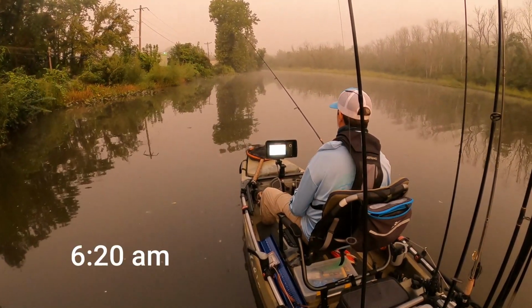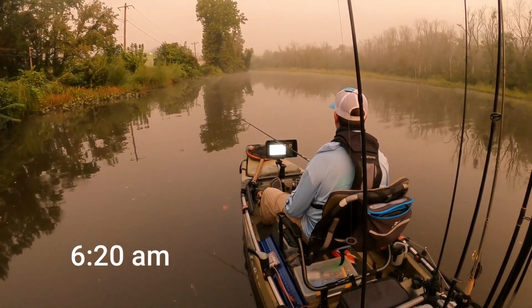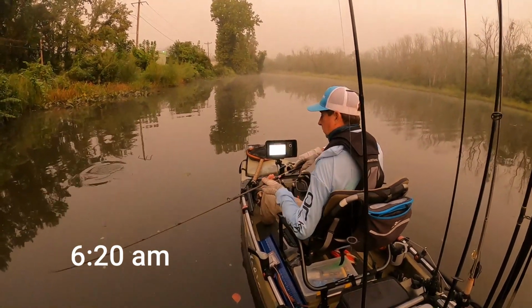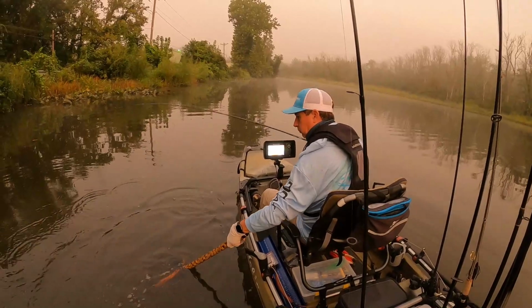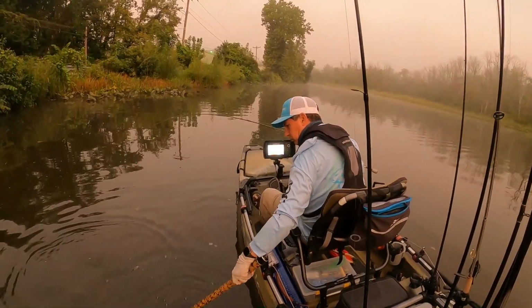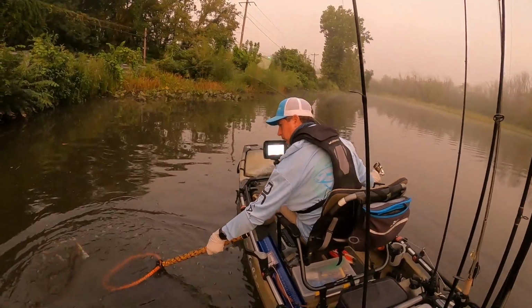and it's about 6:20. And you'll see we're using a wacky worm at this time, and we're letting it sit to the bottom and then twitching a little bit, and we get our first fish on. And this net job is not the best in the world, but we finally do get him in the boat. And as you'll see, it's our first fish of the day, a 14 1/4, and feeling pretty good right now. We got a good start.